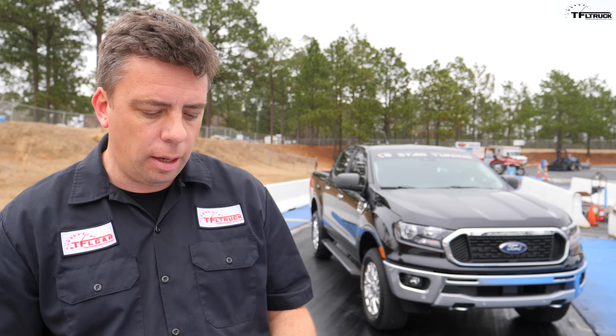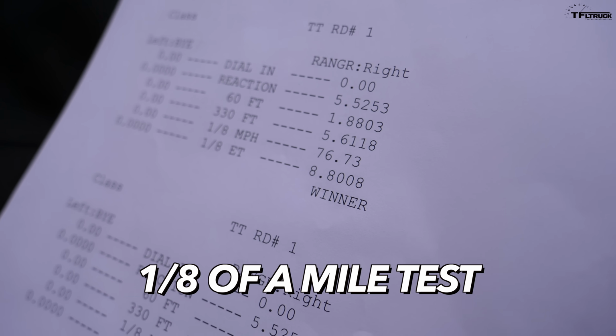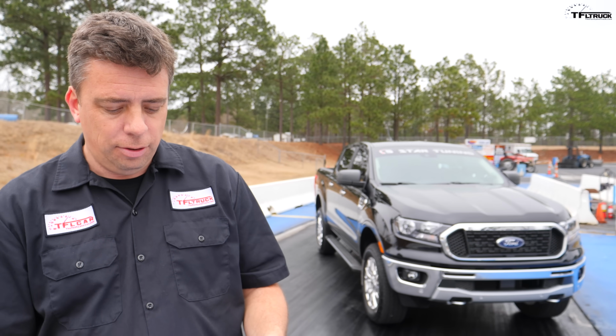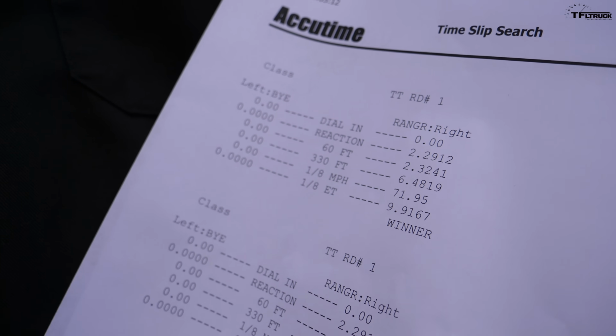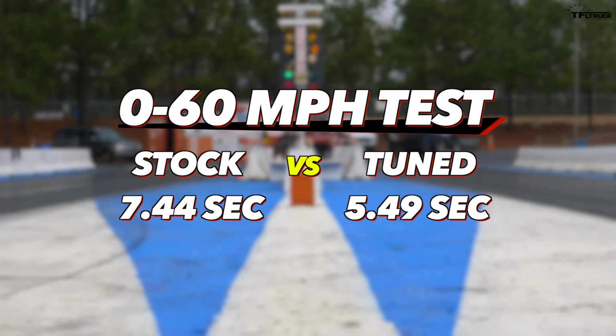The 1/8 of a mile time with the tune was 8.8 seconds at 76.73 miles an hour versus 9.91 seconds at 71.95 miles an hour. So that's a considerable difference with this truck.